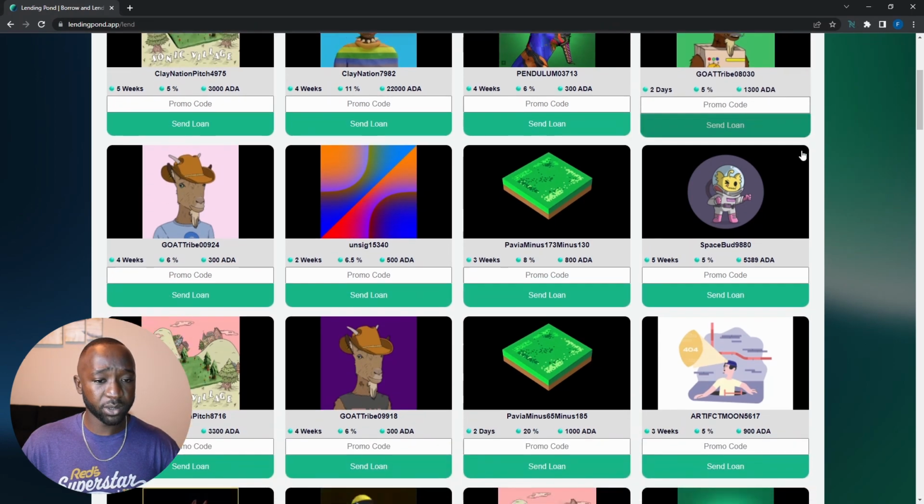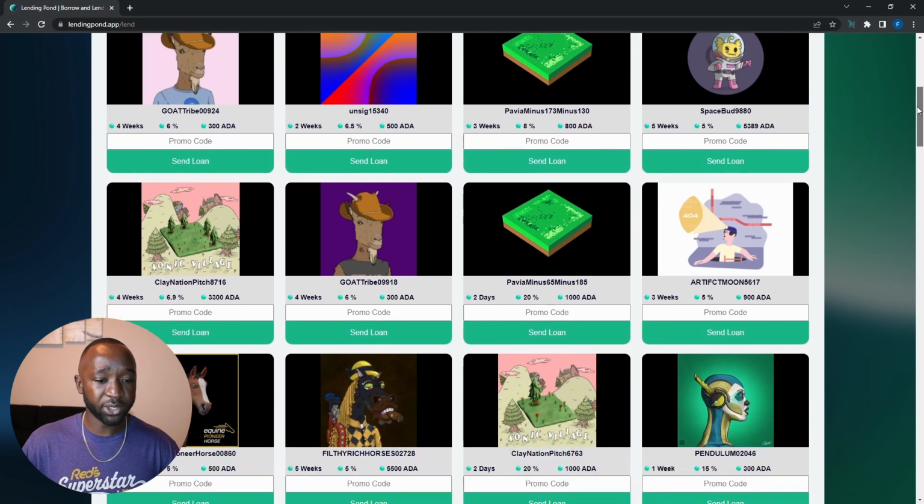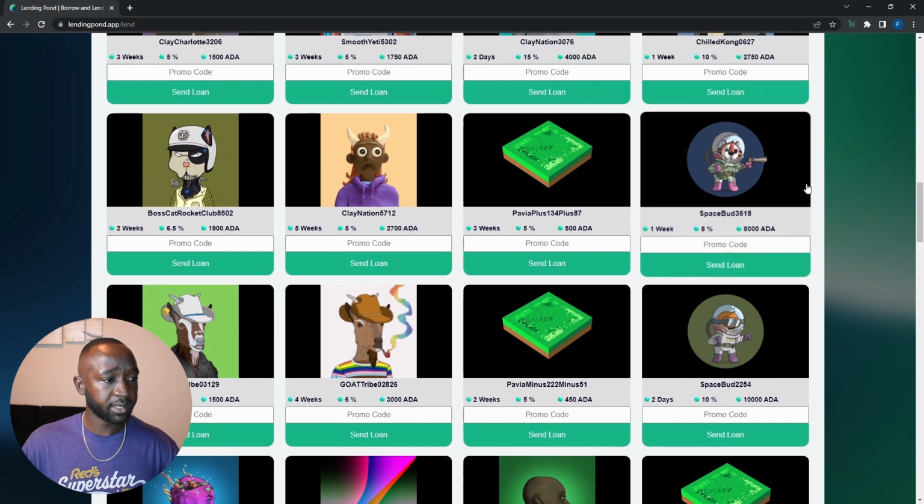If I scroll down here, we can see some other loans. Here we have a Pavia plot, which again, this is under collateralized. I think these are trading right now at about a 300 or so ADA floor price. So let's see if we can actually find a decent loan here as an example. So far, I'm not seeing anything that's solid. And actually here, so this is a pretty decent loan.